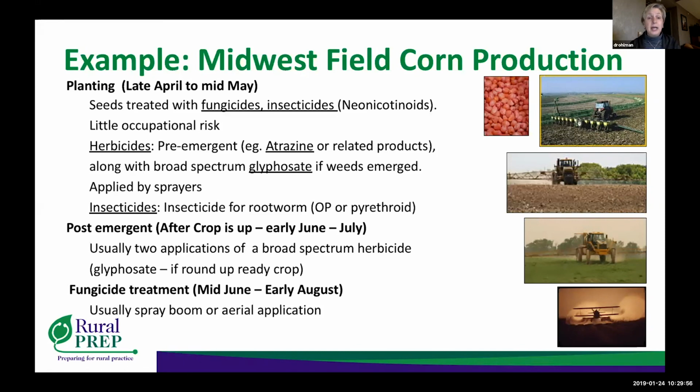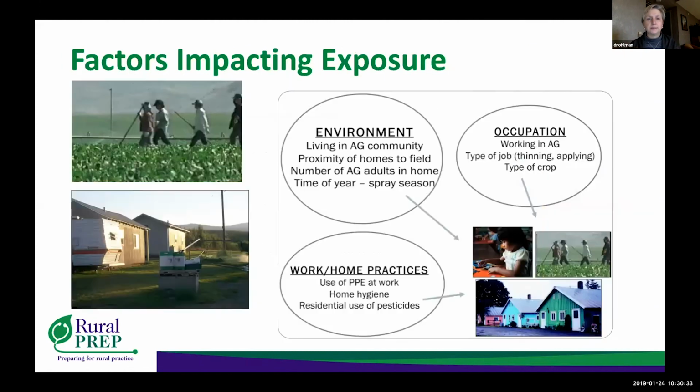Insecticides may be applied. This is where the organophosphates or pyrethroids are, treating for rootworm. In June and July, the crop is now up. That's when you're driving through, looking at all that corn, and usually we apply more herbicides at that time, not insecticides, so you won't likely see chlorpyrifos being applied at this time. And then there's also a fungicide treatment that occurs between the end of June and early August. And those, again, are usually the big sprayers out there, or it may be crop duster airplanes or helicopters. So this tells you what's going on, and if somebody comes in, what they're likely to be exposed to.